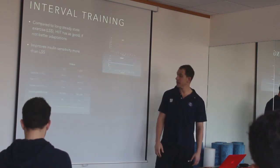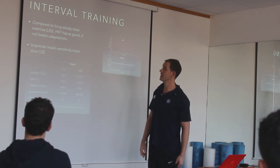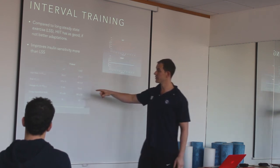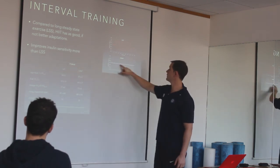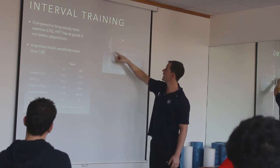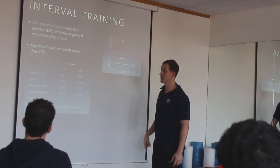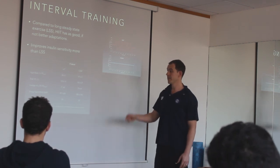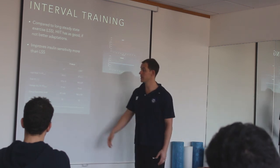Let's have a look at interval training. So, compared to long steady state exercise, HIIT has a good, if not better, adaptation. I've done this quite blurry, but basically this was the protocol. You either have 50 minutes of continuous exercise, that's your heart rate, or you have this 3 minutes on, 3 minutes off, 3 minutes on, 3 minutes off, HIIT training for 50 minutes. And I don't know about you guys, but it has been studied, and HIIT training tends to be more enjoyable than jogging for most people.